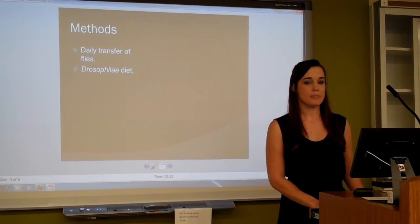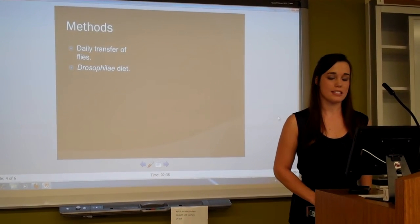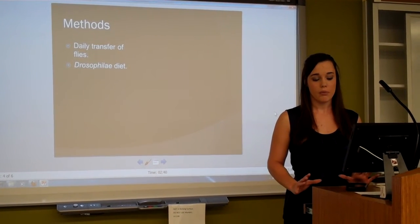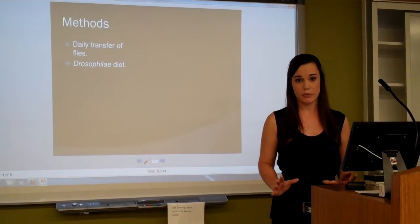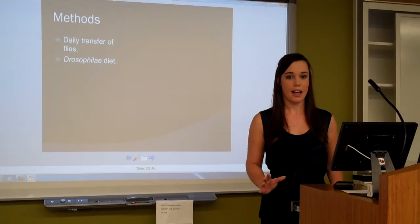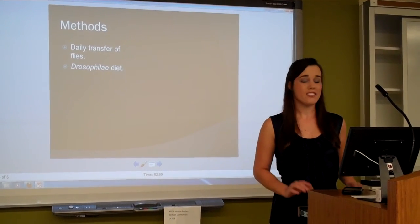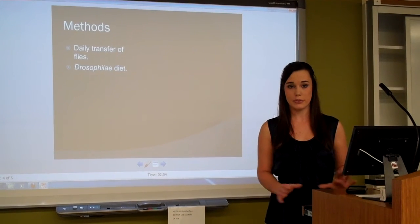In order to test my hypothesis, my methods include the Drosophila diet, which will include 6 different groups. Each one will be a different chemopreventive food mixed 50-50 with regular Drosophila food. Then I'll have a 6th control, which is just Drosophila food. Every single day I will be transferring the Drosophila to new containers so that they have fresh food.